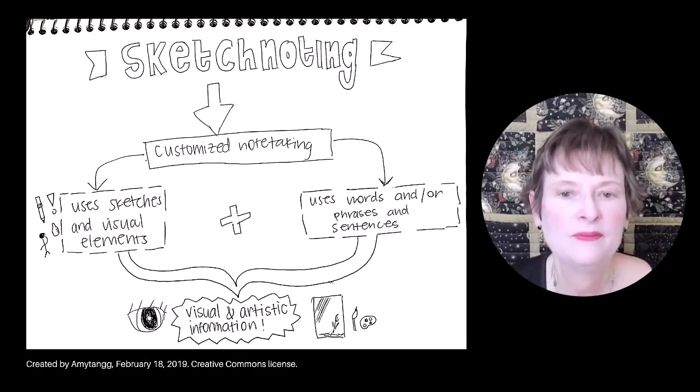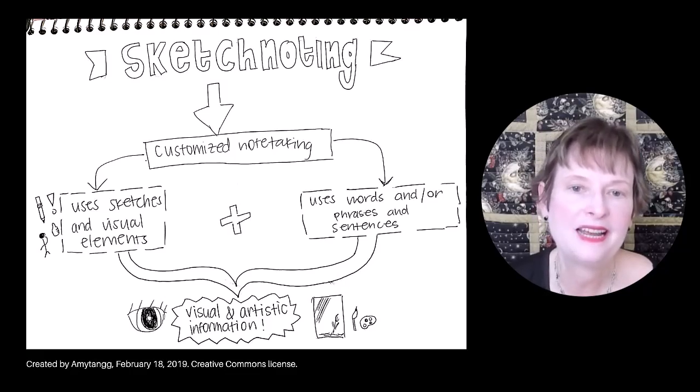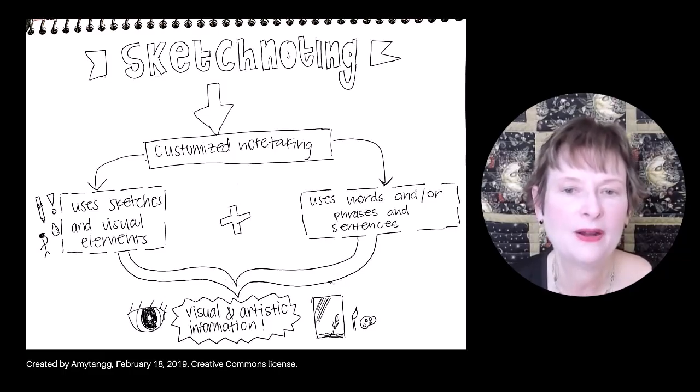This was developed in 2006 by Michael Rohde, who found traditional note-taking stressful because he could not capture every detail, so he combined traditional note-taking with doodling. I've attached a link to a Wikipedia article if you'd like to learn more.